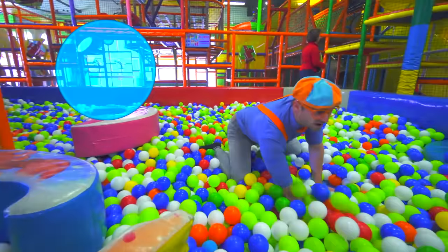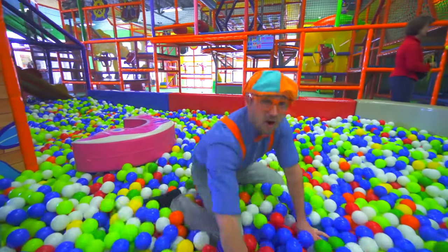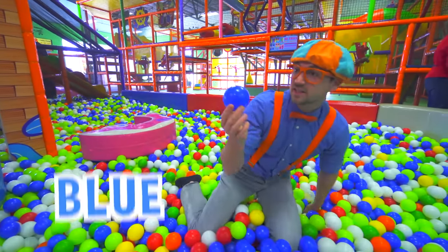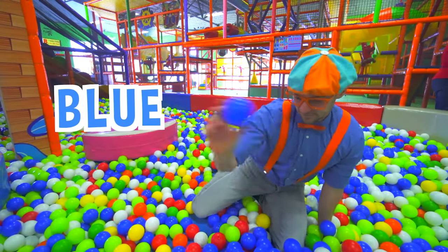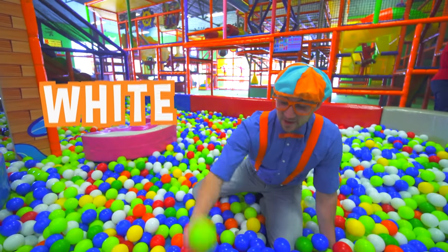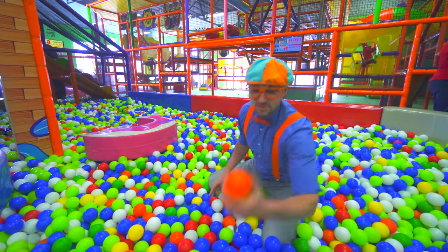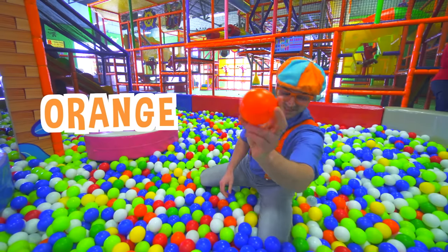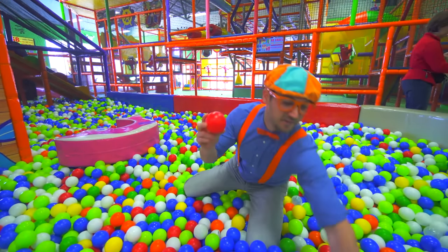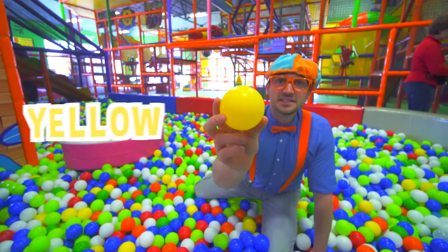Look at all these balls! Whee! Whoa! Okay, this ball is the color blue. This ball is the color white. This ball is the color green. This ball is the color orange. And this ball is the color red. And the last color is the color yellow.